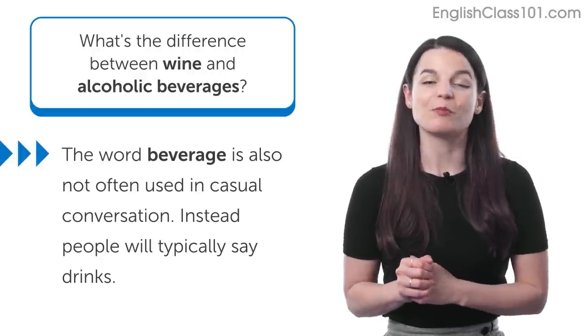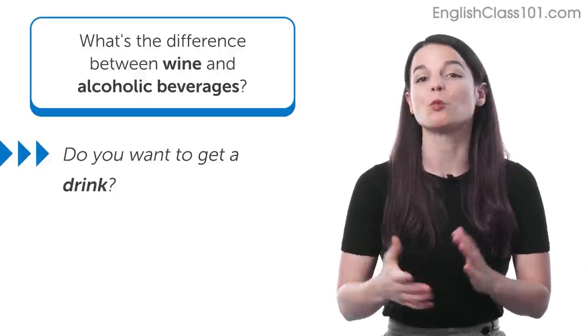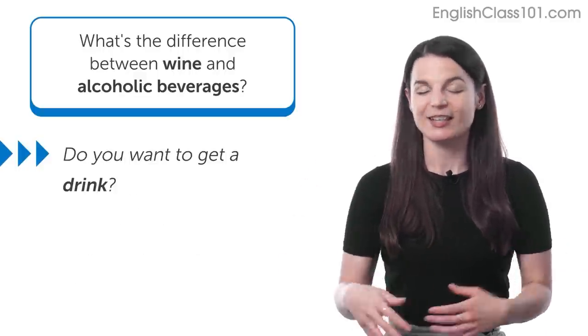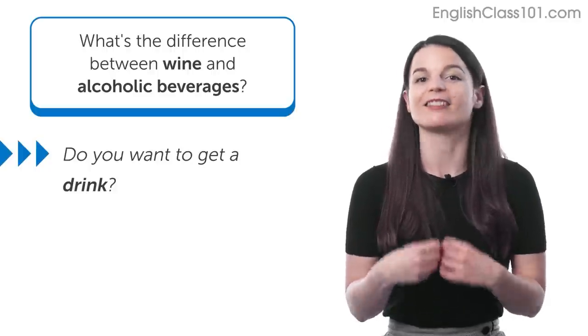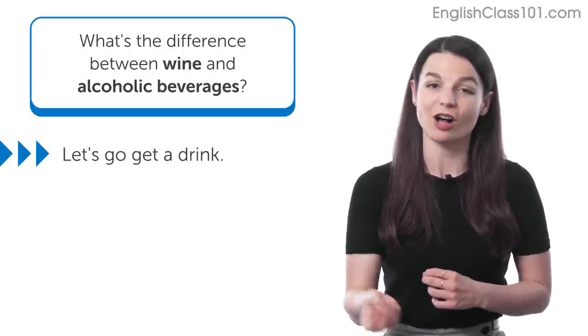And sometimes when people are talking about going out for alcoholic beverages, they will say, do you want to get a drink? So although they don't say alcoholic drink, typically we assume that it means an alcoholic drink. Let's go get a drink often means let's go get an alcoholic drink.